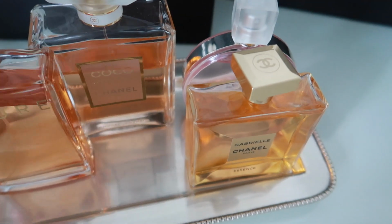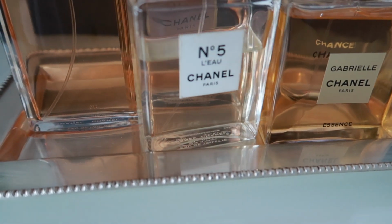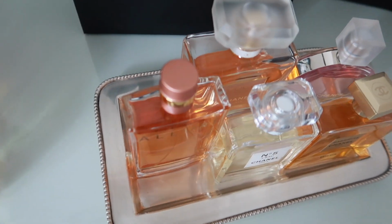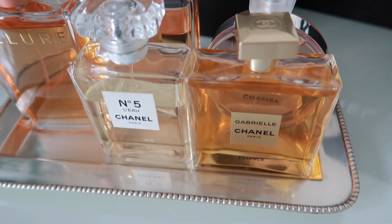So let's bring this one there. That's definitely my favorite from the collection. So there goes it, guys. Those are my top 5 fragrances from Chanel.